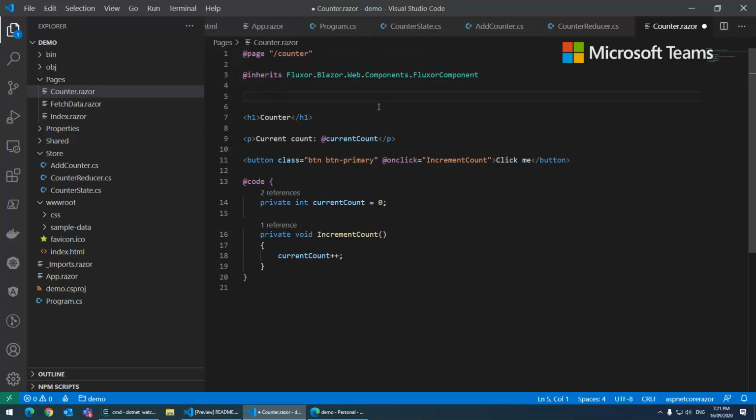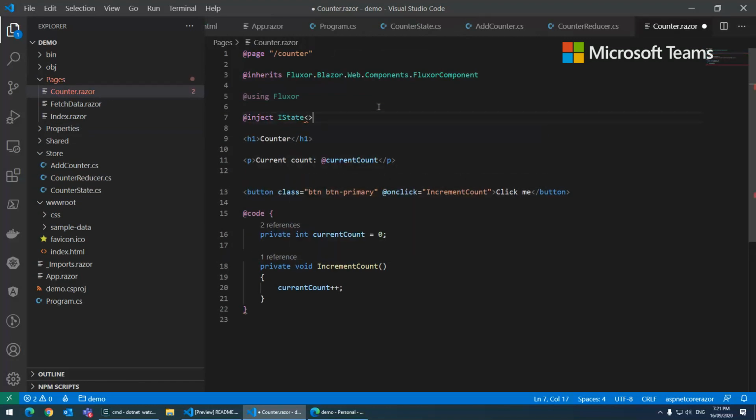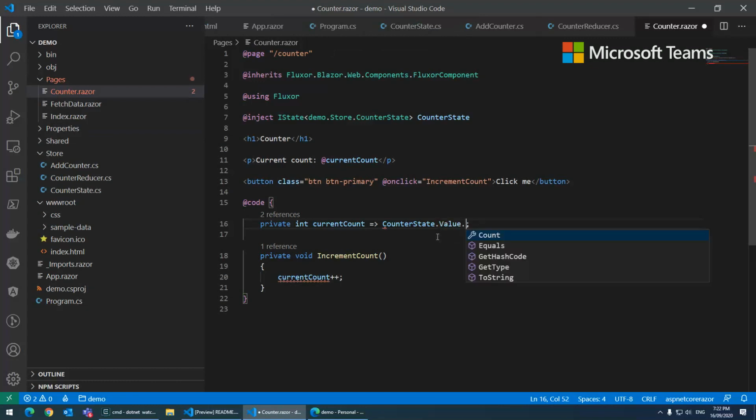The next step is we want to inject a couple of things. I'm going to use a using for Fluxor, so we don't have to type a lot. The first thing you need to inject is the IState, which will be injected with the counter state, and then we can use the value within the counter state in this template. I'm going to inject that with Demo.Store.CounterState and name it CounterState. Now with this counter state, we can replace the current count. Instead of representing a field, we just use a simple getter, so we can directly grab the value from the counter state. This count is the one that we have in the counter state.